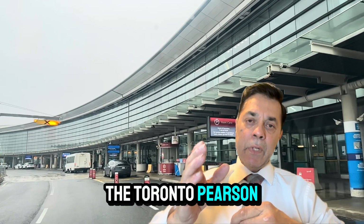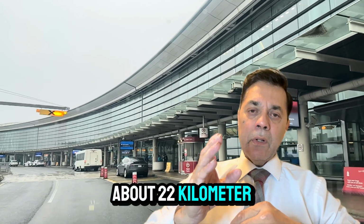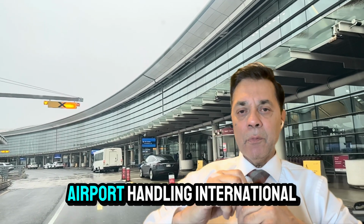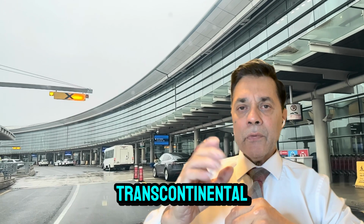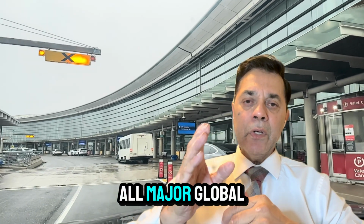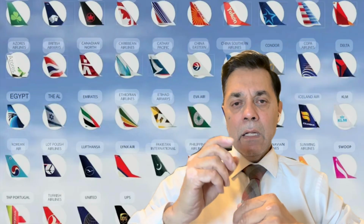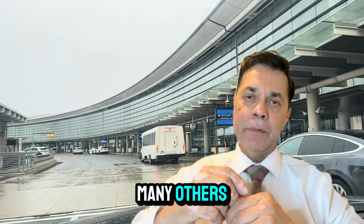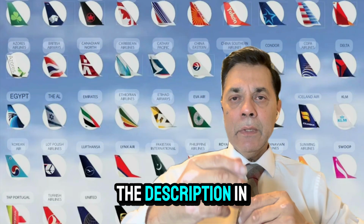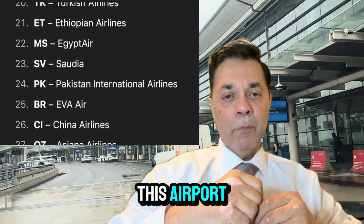Whereas Toronto Pearson International Airport is located about 22 kilometers northwest of downtown Toronto. It's Canada's largest and busiest airport, handling international, transcontinental, and domestic flights. Pearson Airport serves all major global carriers like Air Canada, WestJet, Delta, Lufthansa, Emirates, and many others. I'll give you the description in text because around 33 airlines operate from this airport.